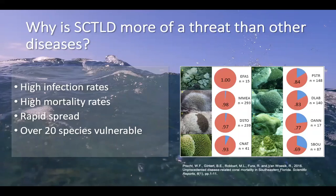Now, we can all kind of relate to epidemics right now with what we're going through with COVID-19. And I can relate some of what we're seeing in coral to the spread of COVID-19, how we deal with strategies to prevent the spread. But what I want to stress is that where this is different from an epidemic like what we're experiencing right now is that these infection rates are off the charts. If COVID-19 was like this, we would not have a prayer. And the mortality rates are extremely high too. So for corals, this is extremely severe.